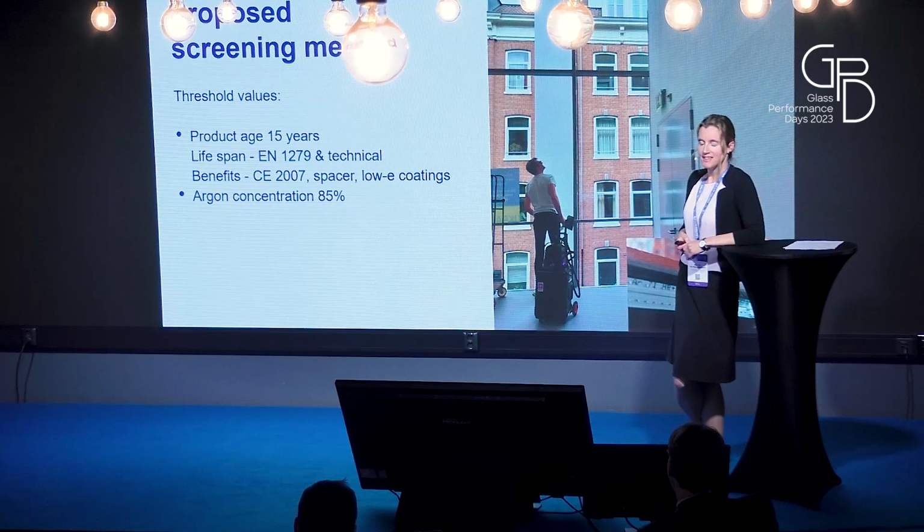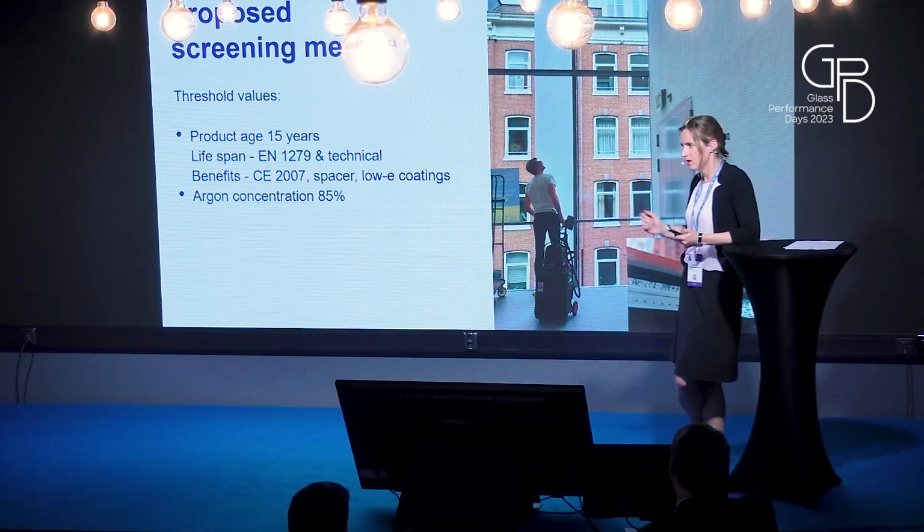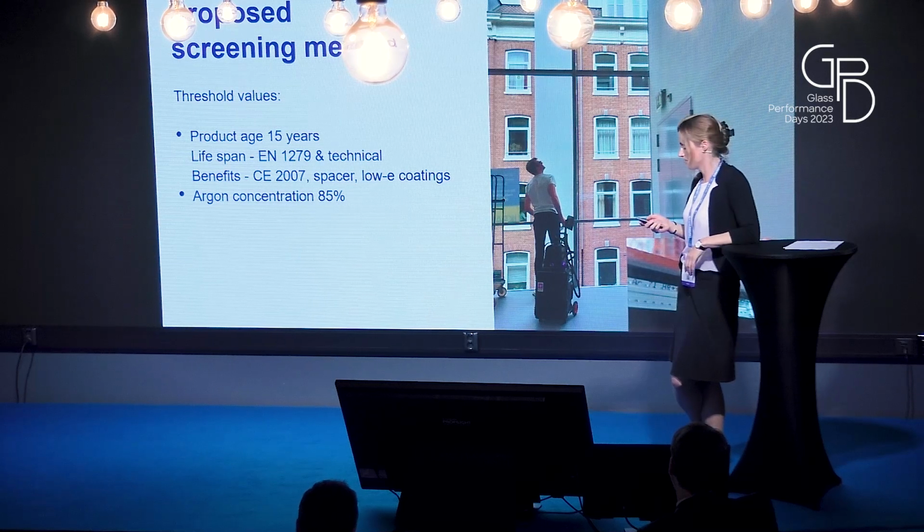Because in EN 1279, it said that an IGU is assumed to perform very well for 25 years. So it's not saying it's then broken afterwards, but it's saying it should perform well for 25 years. And if you have an IGU that's 15 years old, at least you know it will perform well for another 10 years. Next to that, you have the technical lifespan, of course, which can be even longer. If you're unlucky, shorter, of course, but that's another discussion.